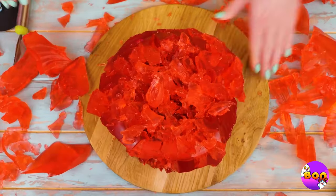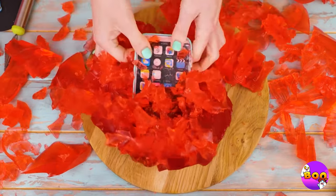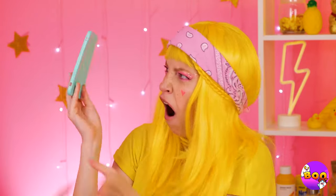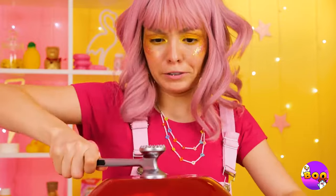It's taking a while, but on the plus side, at least we get to try out all these gadgets. That's it, this is taking too long. Put your hands in it and get that phone. And it's a fake. The jelly might be good, though. A big mess, but probably edible. Maybe we'll have more luck with the other jelly.